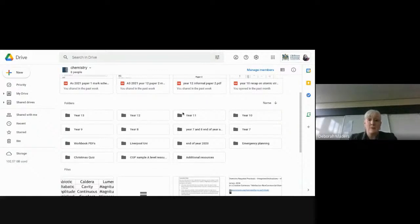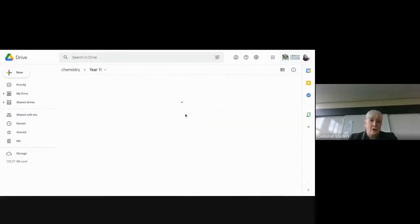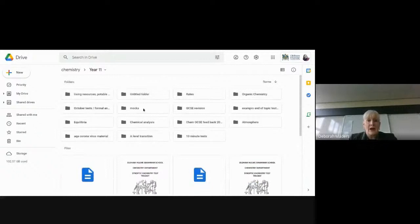So any member of the department can come along, go into year 11, and they have access to everything that we've got in year 11. All nice and neatly ordered. It has made life a lot easier. We still have the paper copies. We have not gone completely down to Google Drive, but we are getting a lot better. So that has been fantastic.